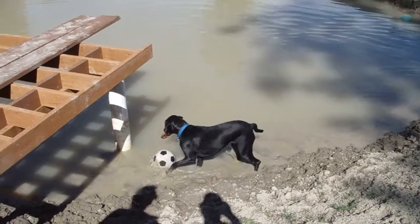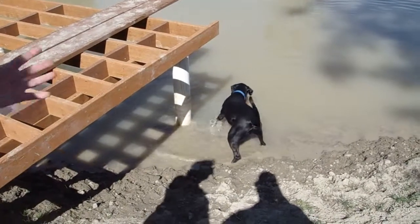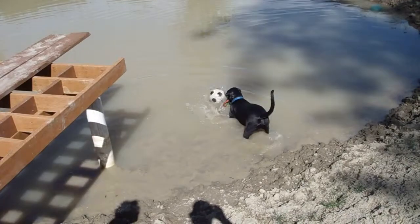Yeah, see, a liner would never stay in place with the dog. You cover them with dirt. Dirt sloughs off just like this does. The dirt doesn't just magically stay there.